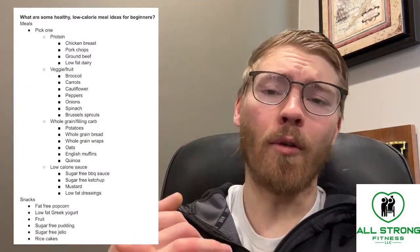And then you're gonna add a low-calorie sauce. And some of my favorites, there are a lot of different ones, but there's sugar-free barbecue sauce out there, sugar-free ketchup, mustard's another zero-calorie one. There's low-fat dressings, soy sauce is another good one, hot sauce is another good one. You're basically making this as simple as possible, right?